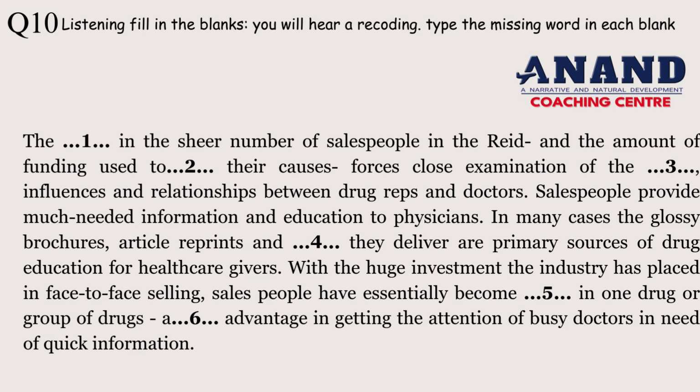In many cases, the glossy brochures, article reprints and prescriptions they deliver are primary sources of drug education for healthcare givers. With the huge investment the industry has placed in face-to-face selling, salespeople have essentially become specialists in one drug or group of drugs, a tremendous advantage in getting the attention of busy doctors in need of quick information.